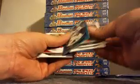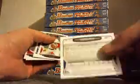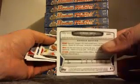Base. Dominique Smith, blue paper. Nice card. Numbered 204. Oh, let's see if it'll grab it. 204 of 500. Judge and Lendecker Chromes.